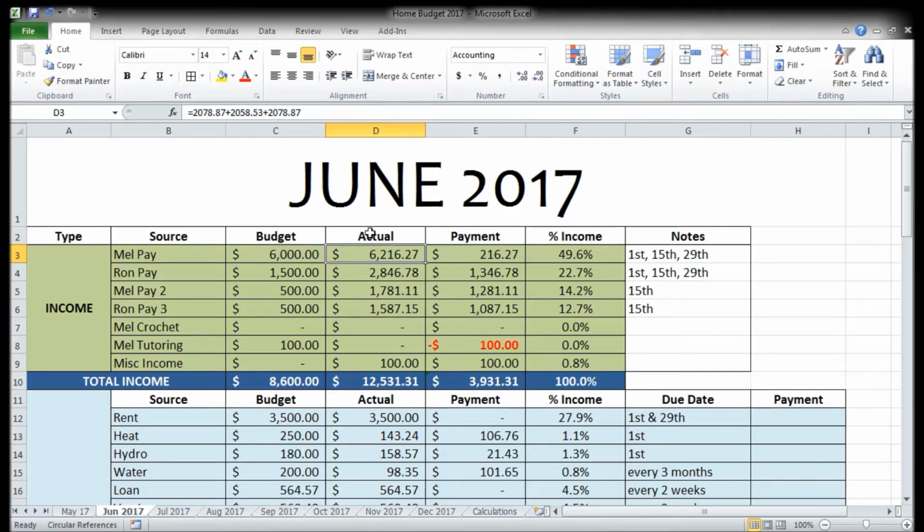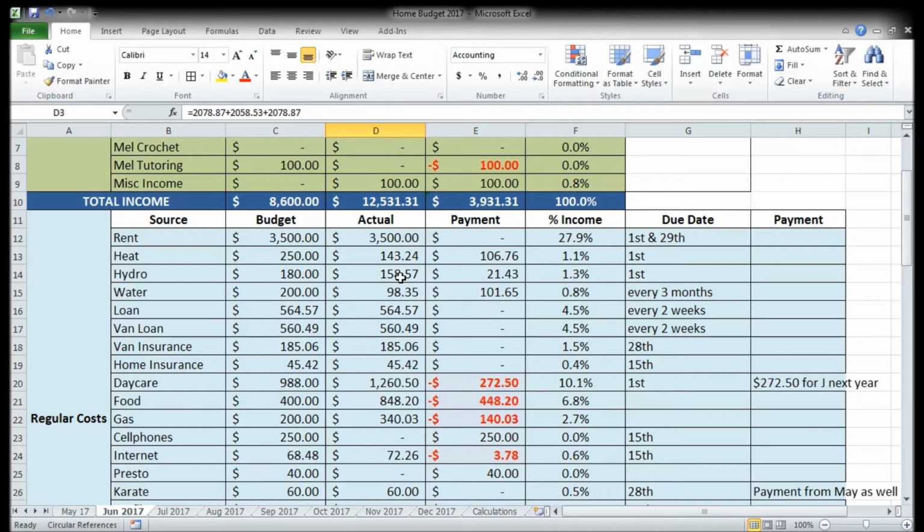So, as I talked about in my mid June review, this was a 3 pay period month for us. So, I got 3 pays, my husband got 3 pays, and then we got a few bonuses. So, our total income for the month was $12,531.31, which is amazing, but we did have a lot of bills to pay. So I'm going to go into some of our costs.